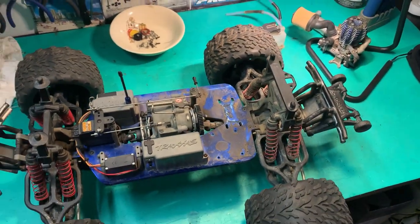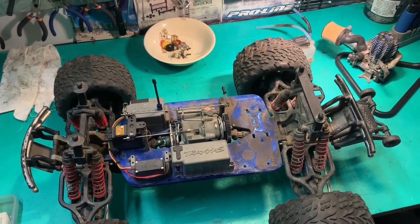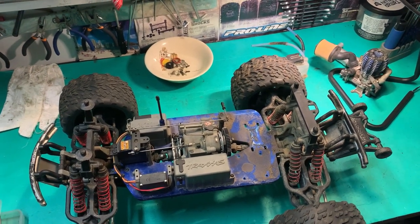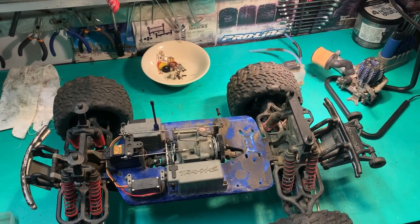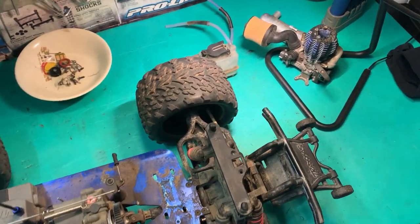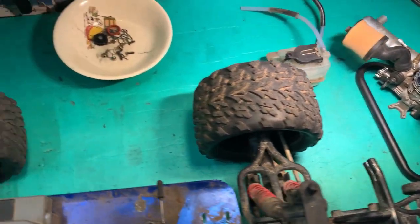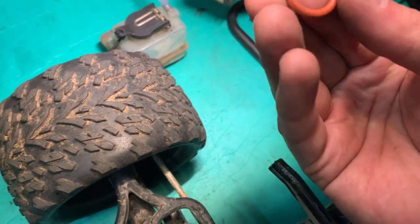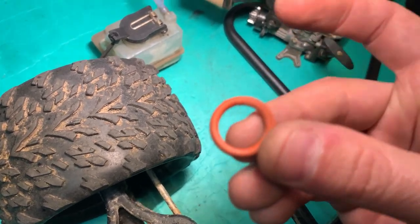Alright, so since this TMaxx 3.3 has got some engine issues, it's cutting out when I run it at high speed. I went on to the group on Facebook, asked for some help, and they're all saying that I've got an air leak. So I'm removing the 3.3 and the fuel tank, and the first thing I notice is that the O-ring in the fuel tank is a weird shape, and it's got a lot of wear.